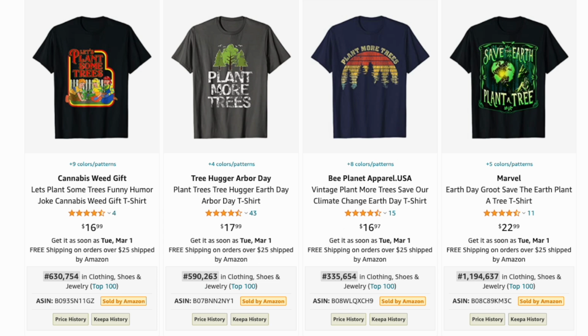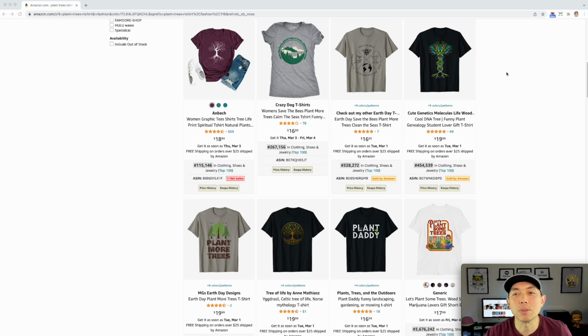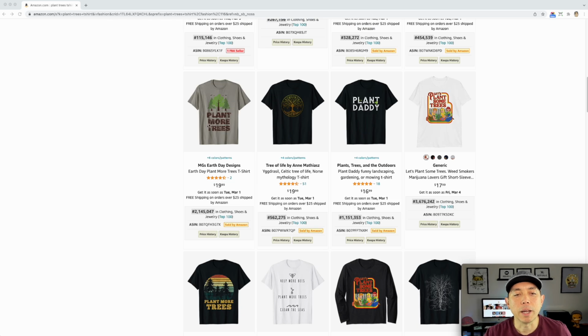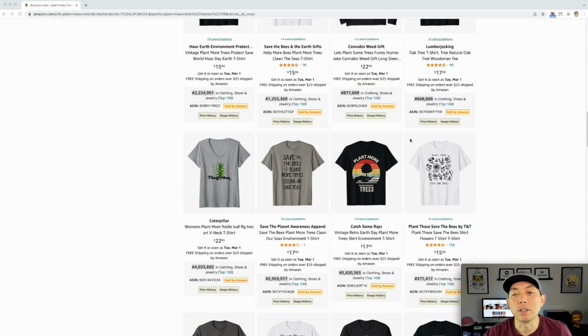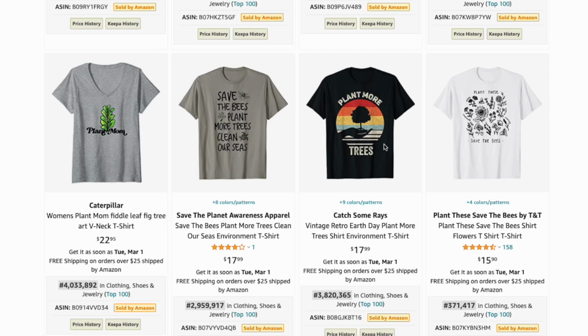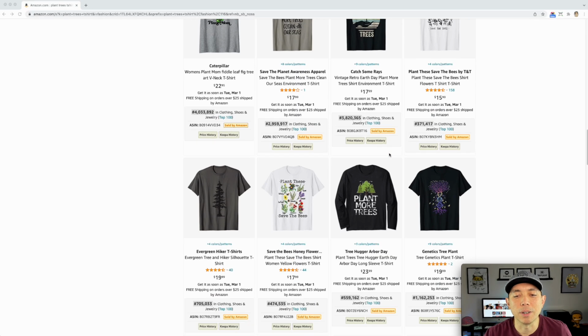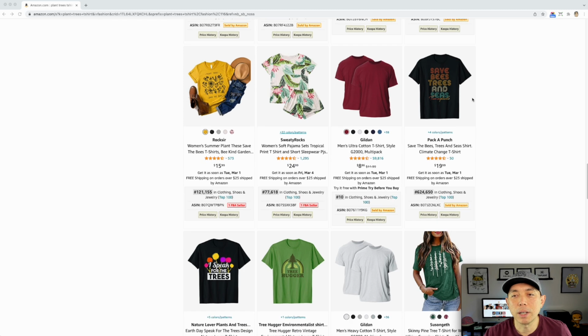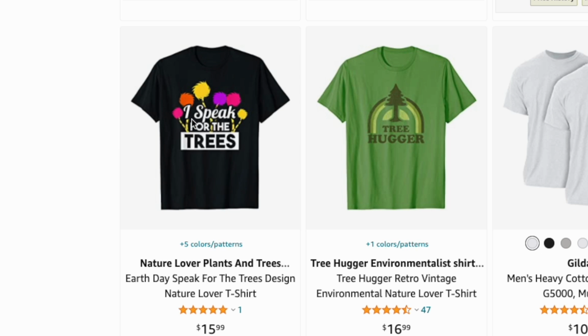So you can see here, plant more trees, save the earth, plant a tree, plant some trees. What else we got here? We got just pictures of trees with roots and DNA, plant more trees, plant daddy. So you can see lots of different ways you can do this for trees. Plant more trees seems to be a big one, but that's because I typed in plant tree up there. You can see some other ideas, save the bees and trees. Tree hugger, right, is another idea. I speak for the trees.